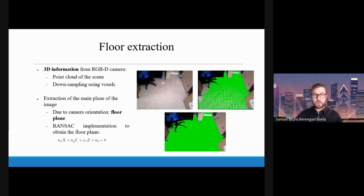The first algorithm that we propose is a floor extractor. This extraction is made in two steps. First, we aim to detect where the floor is in the image and to obtain the plane equation. Second, we extend the information in the environment.